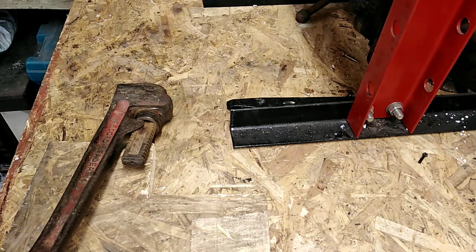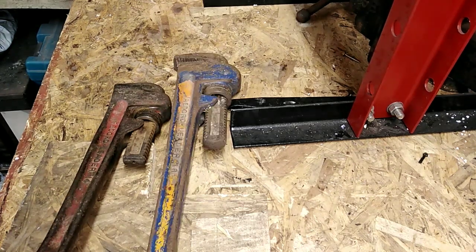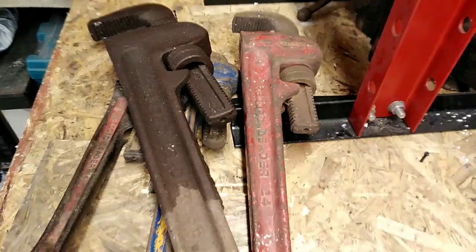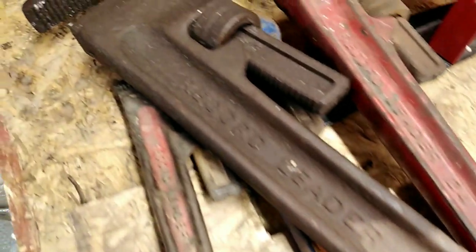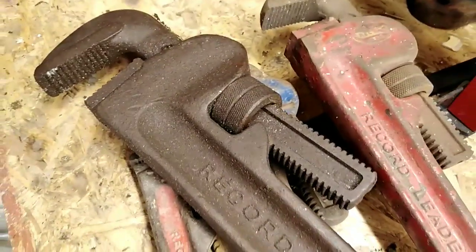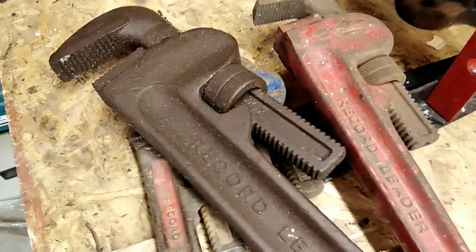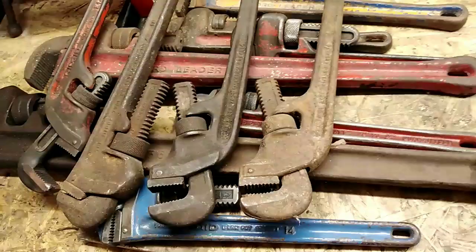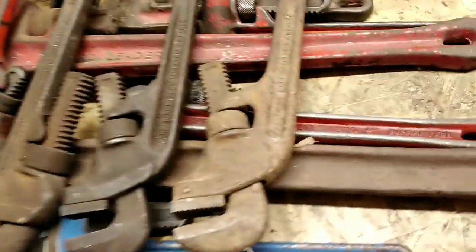So this is a 14-inch Record Leader, an 18-inch Leader, a 24-inch Record Leader, and a 36-inch Record Leader. Humongous, exceedingly heavy, this one. Now, to add on top of those, a few Ridgid offsets, 3 14-inch and an 18-inch.